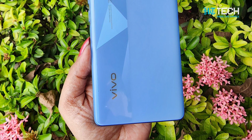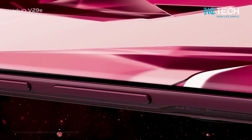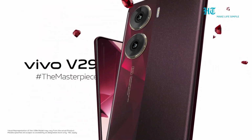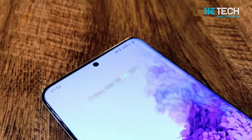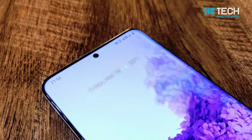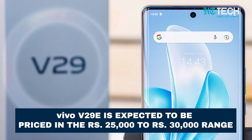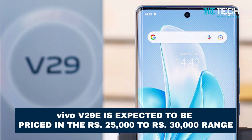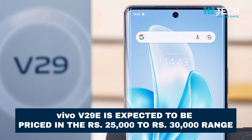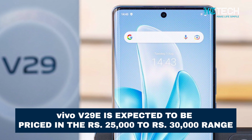on August 28. The Vivo V29e is a true stunner with a curved 3D display that's not only sleek but also a true fashion statement. The screen flaunts a centrally aligned hole punch cutout housing a powerful selfie camera that's ready to capture your best angles. This phone proudly boasts the title of the slimmest smartphone with a curved screen in the Rs 25,000 to 30,000 range. It's not just a device, it's a masterpiece.